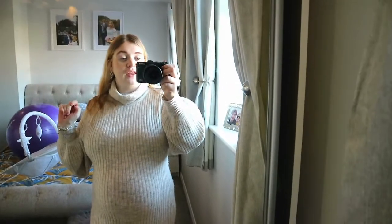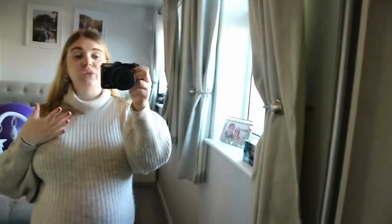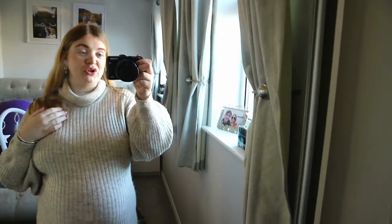Today is super exciting. We are finally putting up the cot that was very kindly given to us by a family friend. So yeah, super exciting. Please ignore the background. We are emptying the baby's room, ready for us to put the cot bed up. I say us, my husband's putting it up.